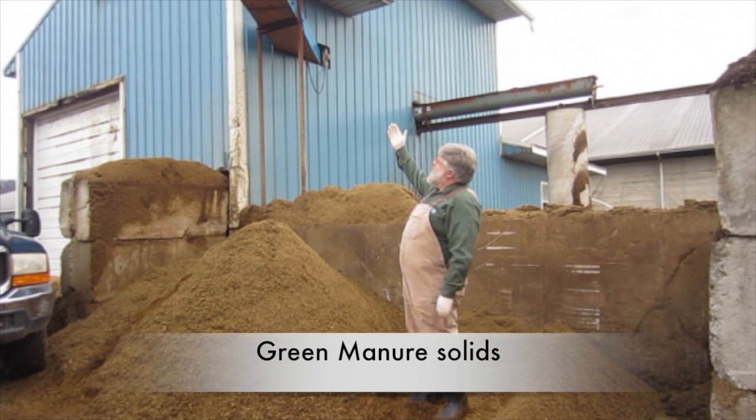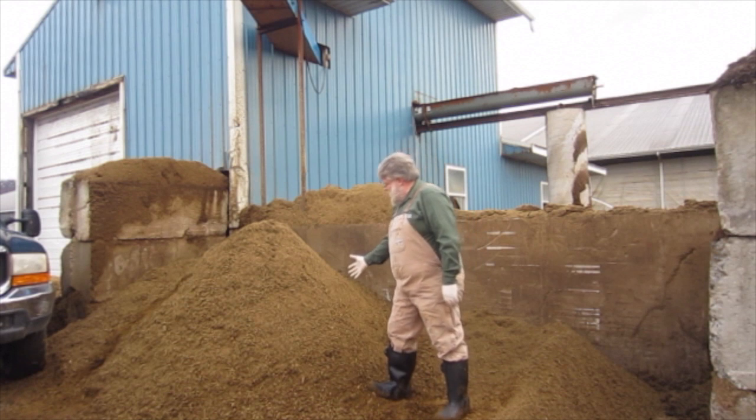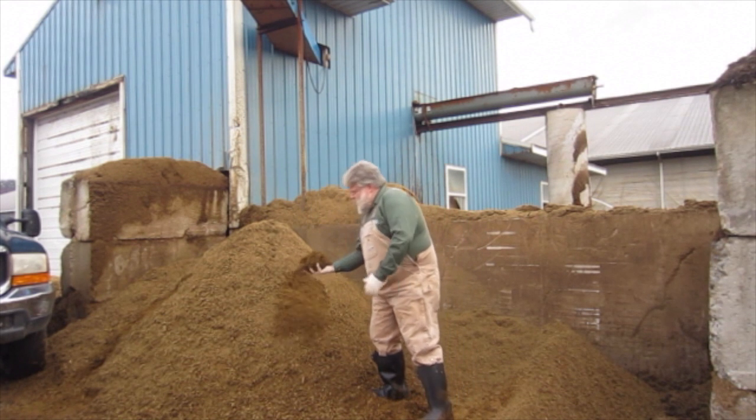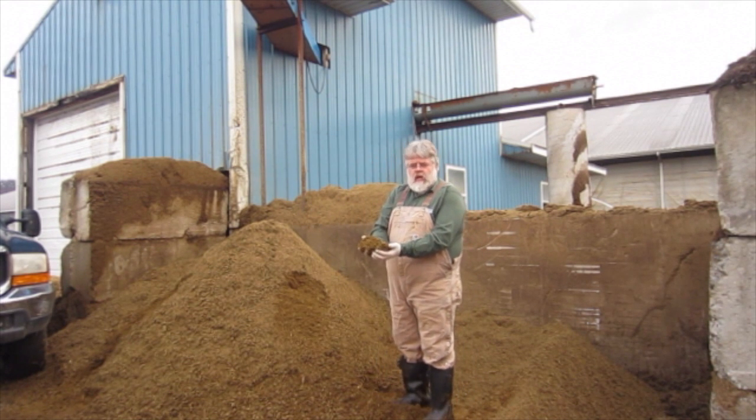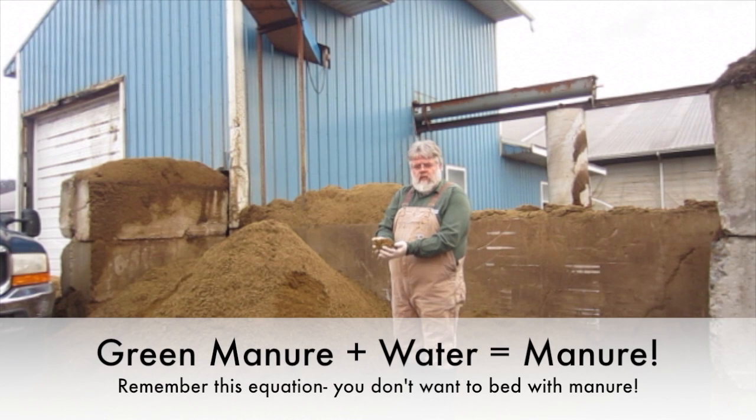So these are green manure solids. As you can see, they're coming directly out of the separator, and then we end up with a pile of green manure solids. So what we have here is essentially manure with the moisture removed. There's still a lot of bacteria in here. There's still a lot of nutrients that will support bacterial growth. You also know that if we add liquid back in with this, we end up with manure again.